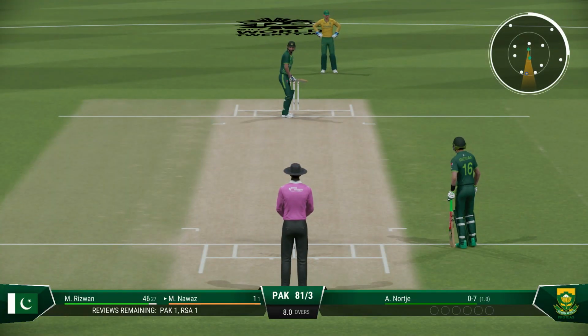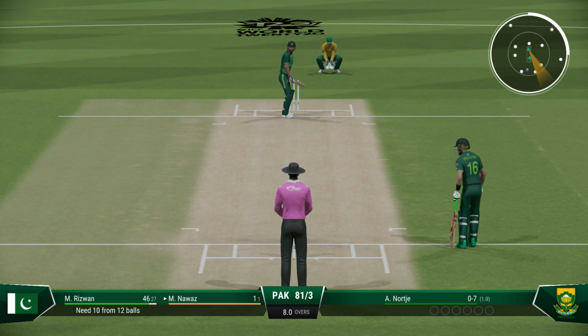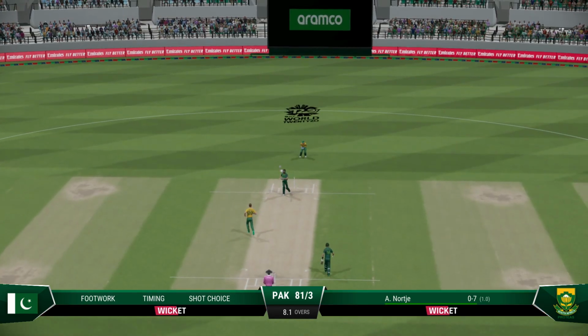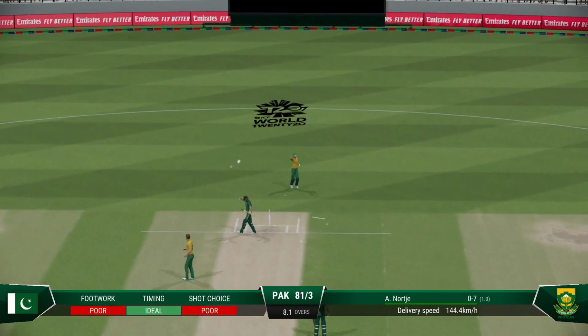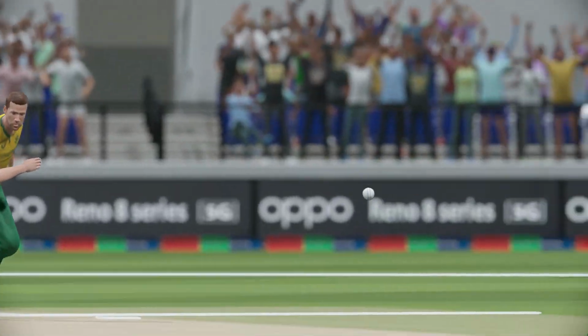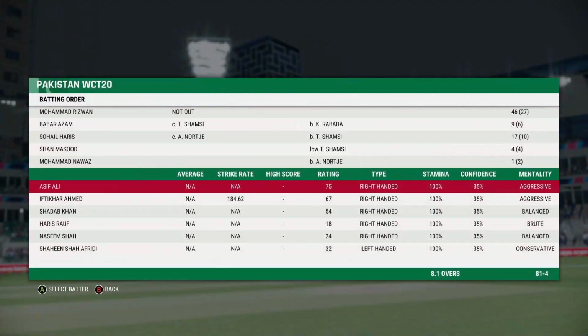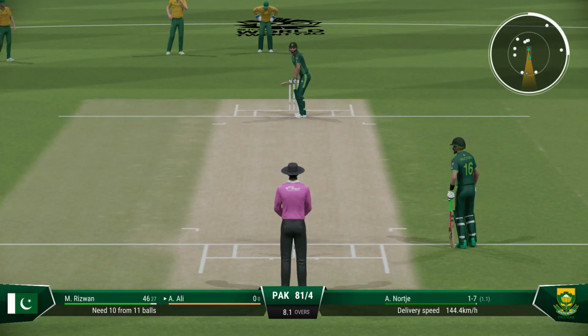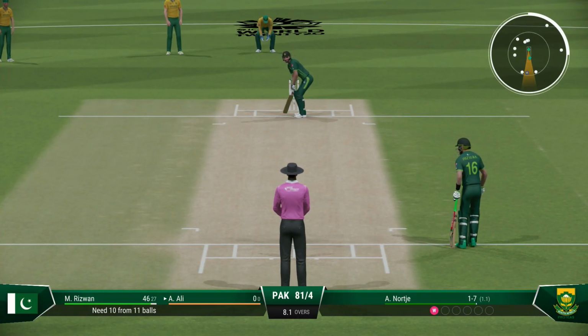Pretorius doing really well to keep the pressure on these two. Another good over of bowling. Nokia into the attack now from the south end. Misses everything. Bowled. What a way to start the over. The trudge back to the pavilion. A good start, but that's all they've managed. They did the hard work and threw it away in the end.